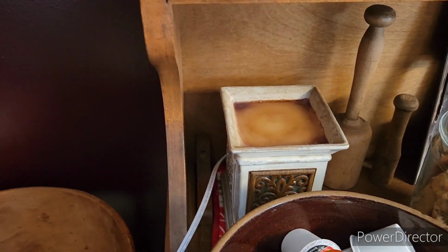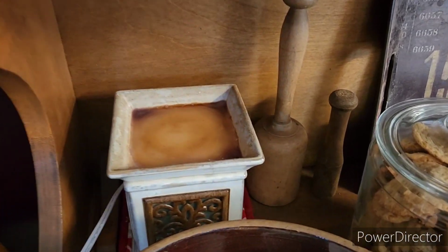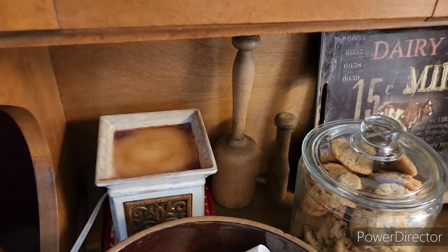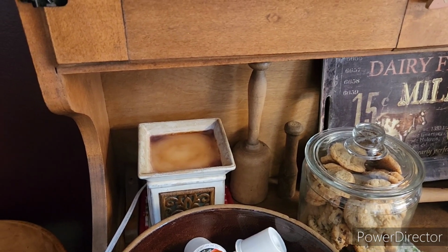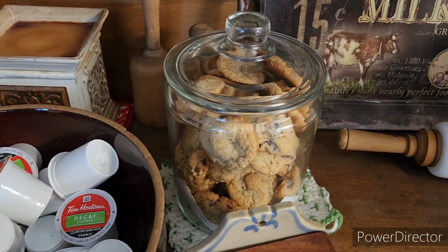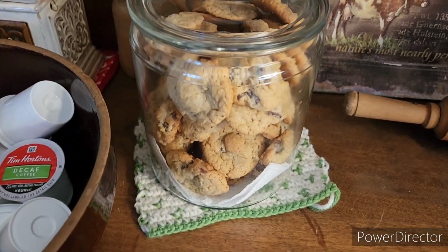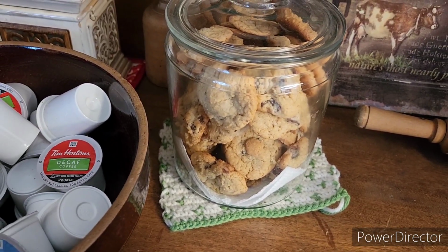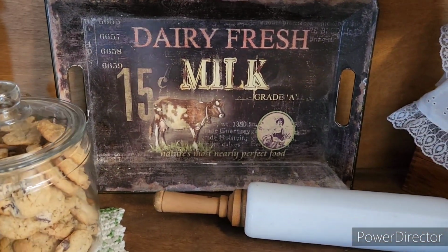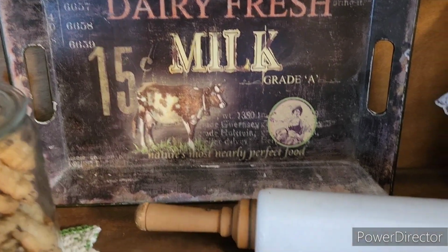I got my, what we call my smelly thing out here. And then in the back, I got some old presses, you know, for like your spices and stuff like that. Mr. Jerry made some cookies last night, so they're in this glass jar. And I have a crocheted mat I've done that has a Christmas tree on it. I found this at an auction, really like it. It's newer, but it gives the old-fashioned look.